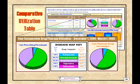In this case, it's done as a pie chart, and we're showing the information in a broader perspective than on a per drug perspective, but it gives a general idea of where an individual physician looks on the left versus their physician group on the right. It's a grosser view than the individual drug view that we've just talked about.